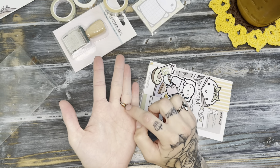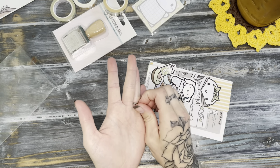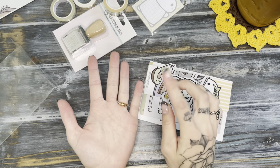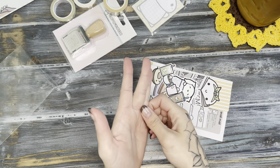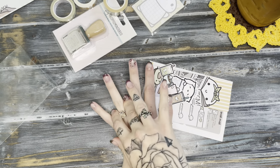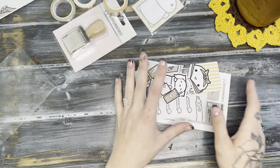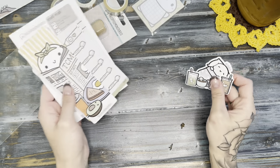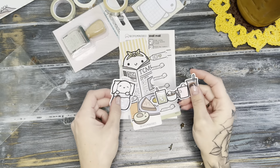But yeah, and so I need to change this. So if you guys see that this is gold or like a yellowish color, that's from the water. But yeah, so please just ignore that. It's gonna bug me throughout this whole video if I can see it, but I just wanted to warn you guys, if you see that, that's why.